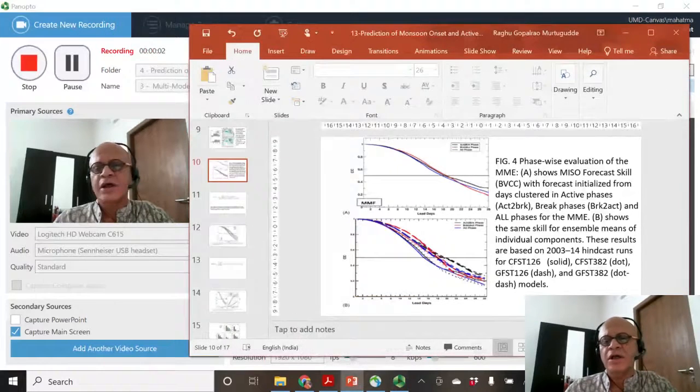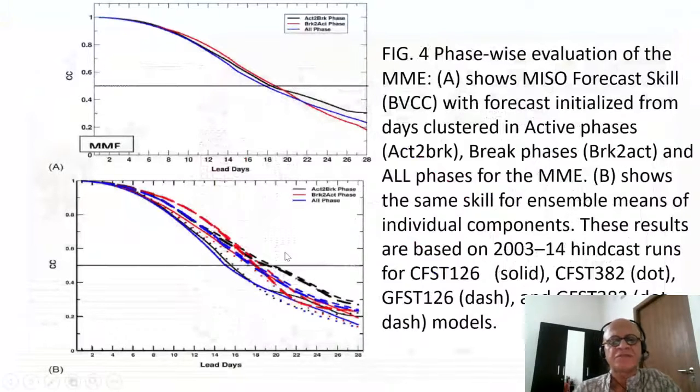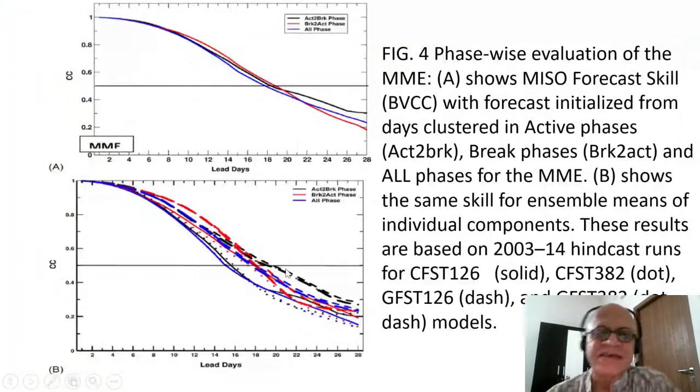So as we saw, IITM and IMD have developed their own multi-model ensembling system with the same dynamic core of the CFS, but different configurations: various coupled, uncoupled, and spatial resolutions. So here it is doing some idealized forecast experiments, a phase-wise evaluation of the multi-model ensemble, which is that GFS, CFS, T382, T126 combination that we looked at before.